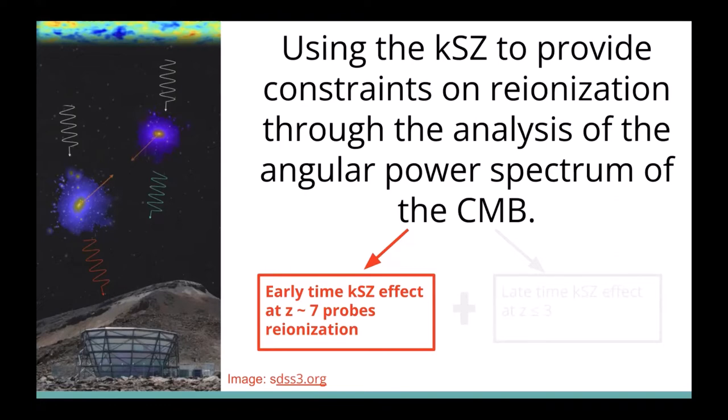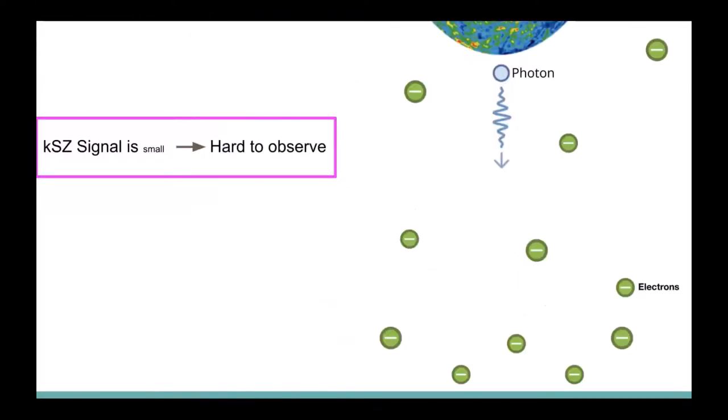So we need to understand the two effects, because when we take our telescopes out and we observe the CMB, we are looking at all of the KZ effects, right? So we need to be able to differentiate which one is coming from the early universe and which one is coming from the redshifts close to us. So that's one of the challenges in this study so far.